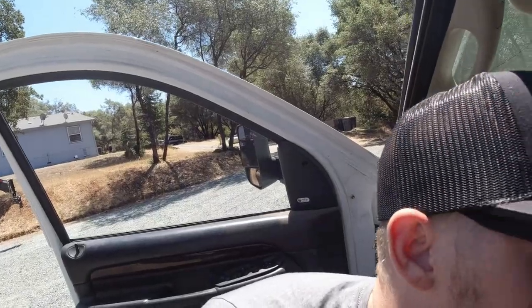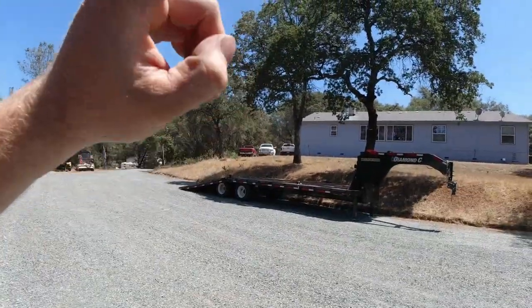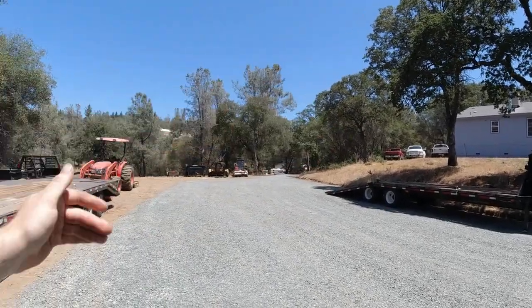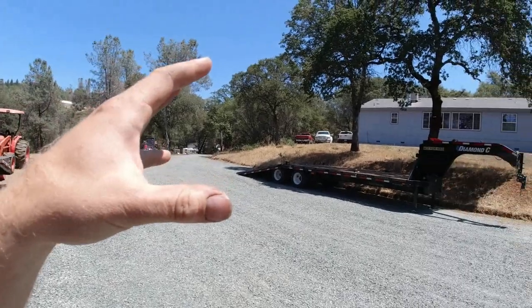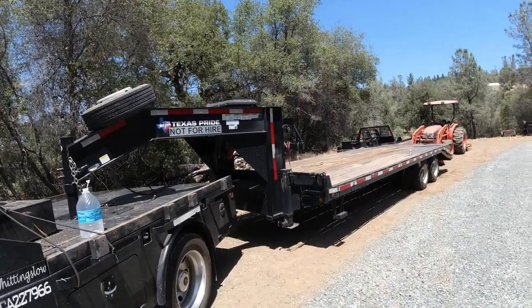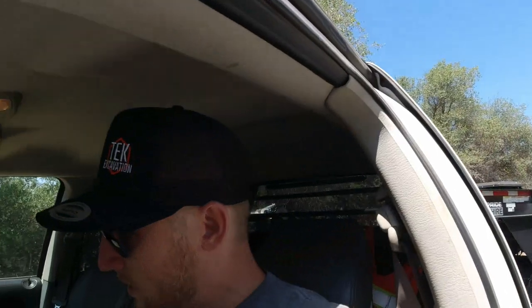But we got the old trailer hooked up. Not taking the new one because the new one is actually 5-6 feet longer and it's got that long dovetail that takes up a lot of real estate. It's an awesome trailer, but this one is really easy to maneuver and we're gonna need easiness to maneuver where we're headed. So let's get on the road. It is, gosh dang, 100 and some degrees today, I swear.